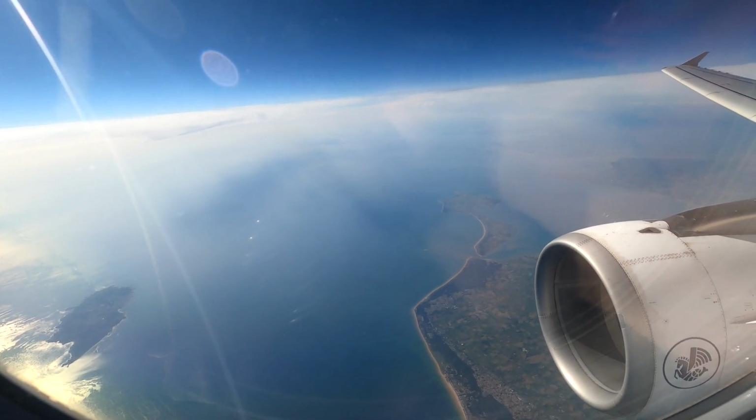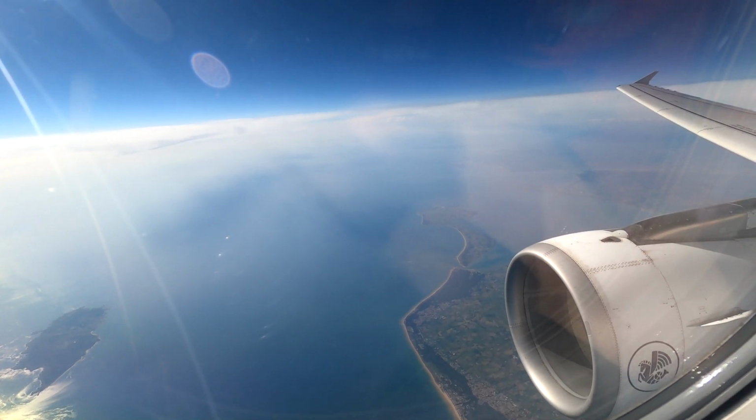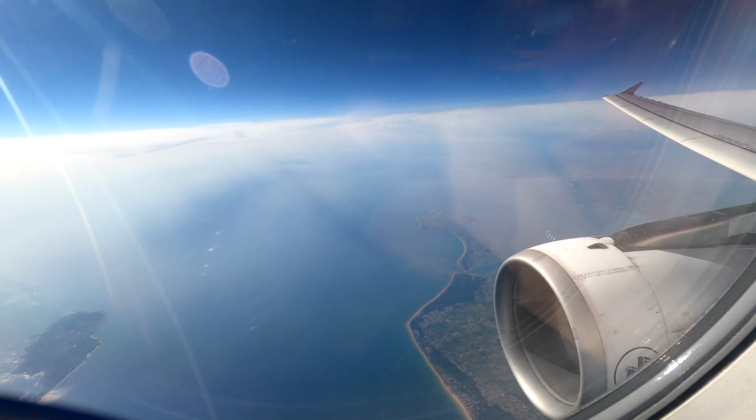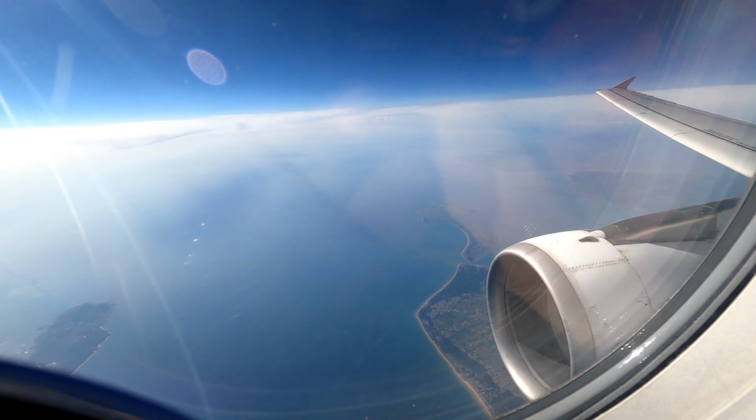On this flight, we took a really beautiful path. We went along the coast of France, over the Bay of Biscay, through Spain, and then down into Lisbon, Portugal. It was really, really beautiful to see the coastline the whole flight down. I really enjoyed it, when I wasn't napping, that is.